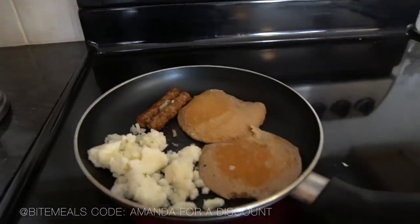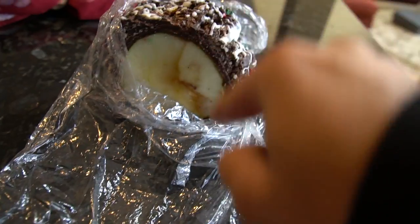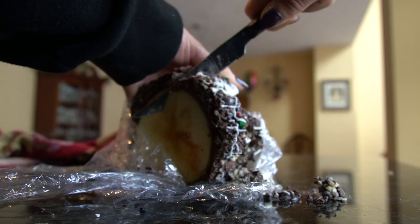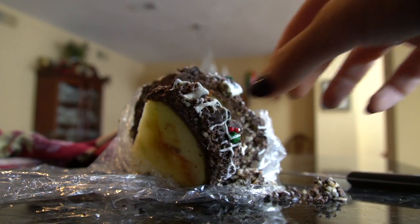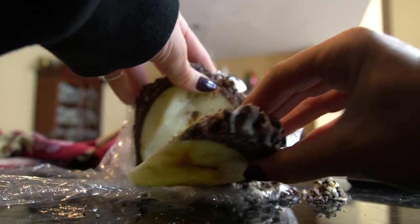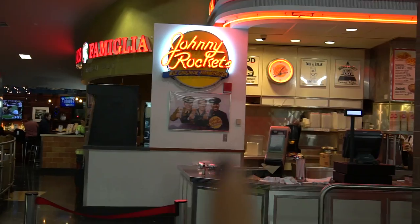This is, yes, the Bite Meals meal, but I am so hungry and it's already ready to go. I just have to heat it up, but I am gonna have a little bit of this apple. It's like a candy apple and it's literally so good. There's candy crumbles all over it. And I'm gonna have one little slice of it. Not that little of a slice, but. This place is the best place ever.